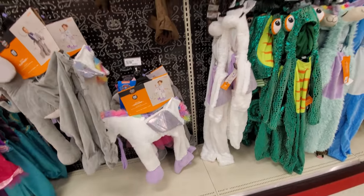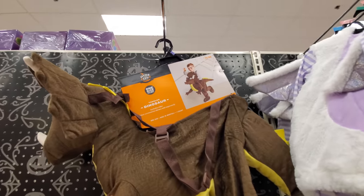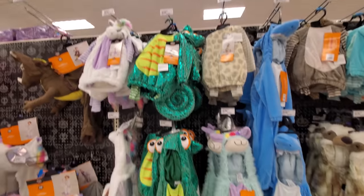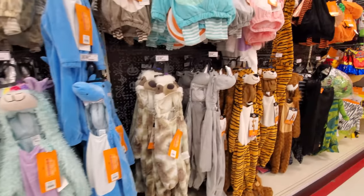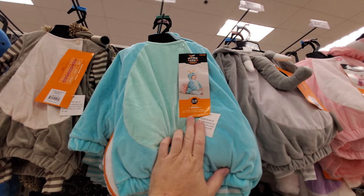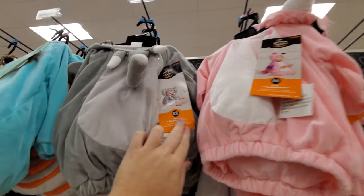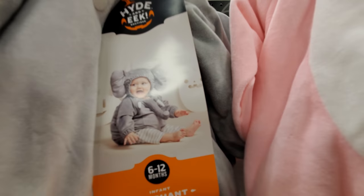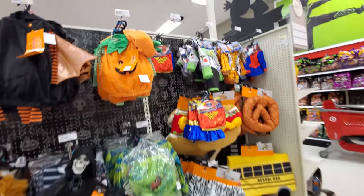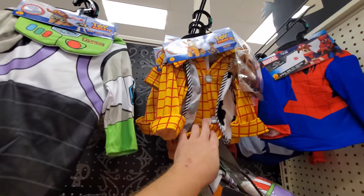A couple more down here. Oh, this one's a dinosaur. That's funny. Here's some little kids' outfits here. What is this one? A snail. Gary! Flamingo, elephant. That's funny. They got a pretty good selection of stuff in here. Toy Story for babies. I don't know about babies.